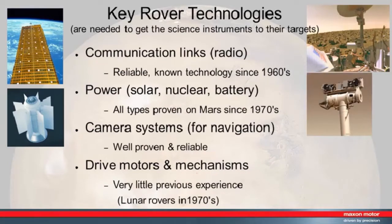But again, these are technologies we've known for quite a while. The camera systems, again, have also been around since the 1960s. They may be much better now. We may be able to fly many more of them. You can have navigation cameras and your science cameras and engineering cameras, all with different functions. But again, there are incremental improvements there.